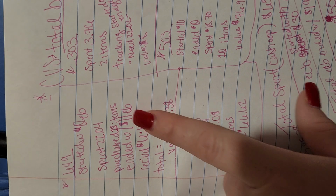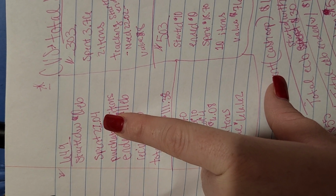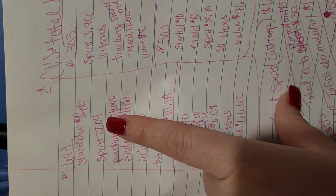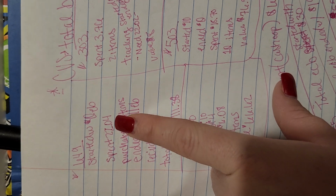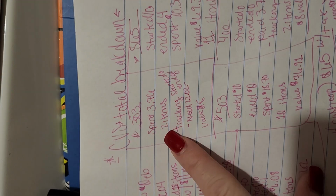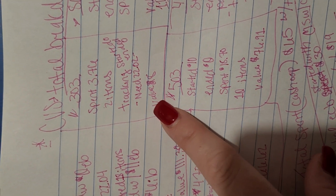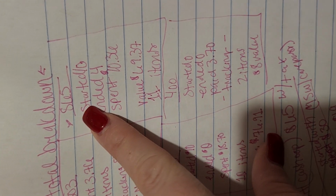So if I ended with 11 and 6 and I started with only 22, that means I spent $5.04 for everything that I showed you guys in the next to last 3 transactions, not the Aussie. On the card that I only bought the Aussie, the last one, I spent $3.76 and it was a value of $8.